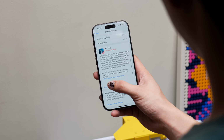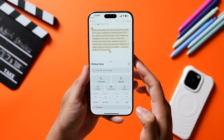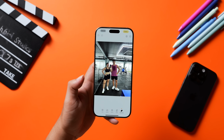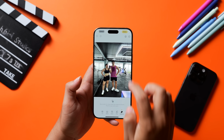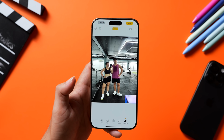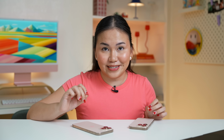Nung unang lumabas yung 18.1, ito yung may mga features na konting-konti lang, which are yung writing tools, notification summaries, cleanup tool doon sa Photos app. Nung una, yung cleanup tool, I didn't think that it will be that useful. Kasi nga, uulitin ko, hindi naman to technically bago. It's been present with almost all of the recent Android devices. But in fairness, it's one of the nicest cleanup tool I've seen so far. And actually, my number one used feature for the Apple Intelligence.